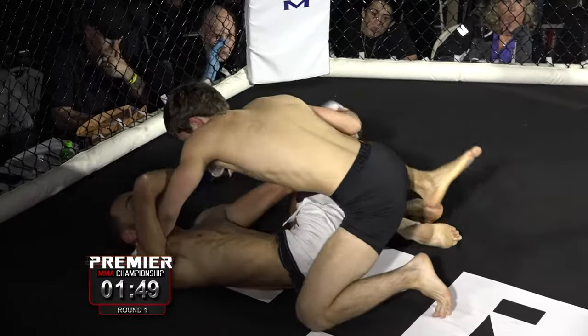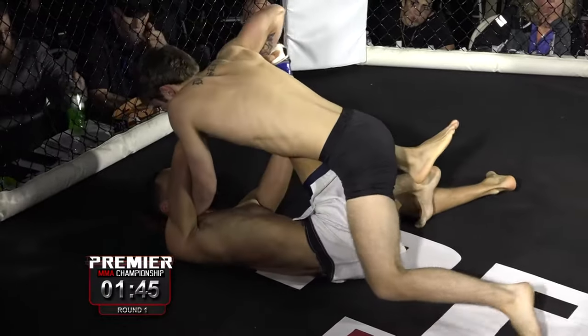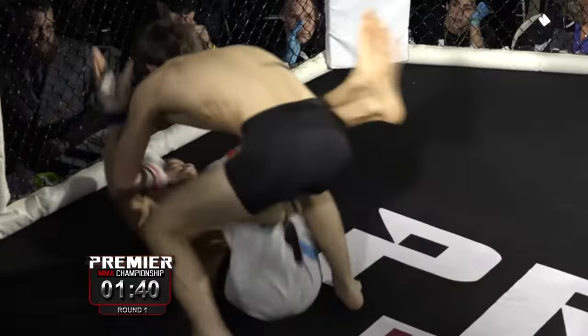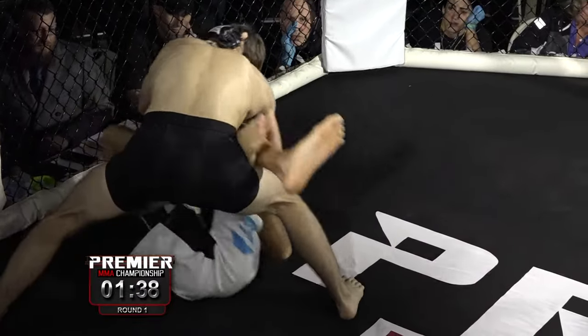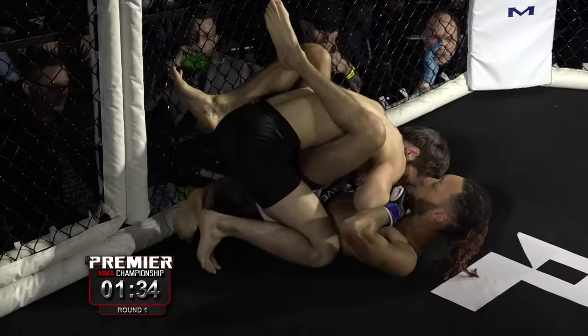Looks like he's got a red spot underneath his right eye, from that shot a few moments ago. Yeah, he got touched on that entry, and he definitely took some good shots on the ground. There we are. He's got himself in a guard. He's controlling the head, controlling the other wrist.